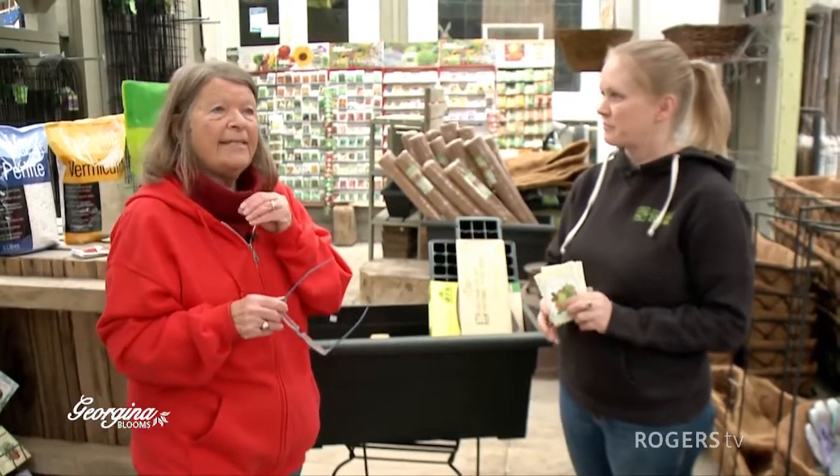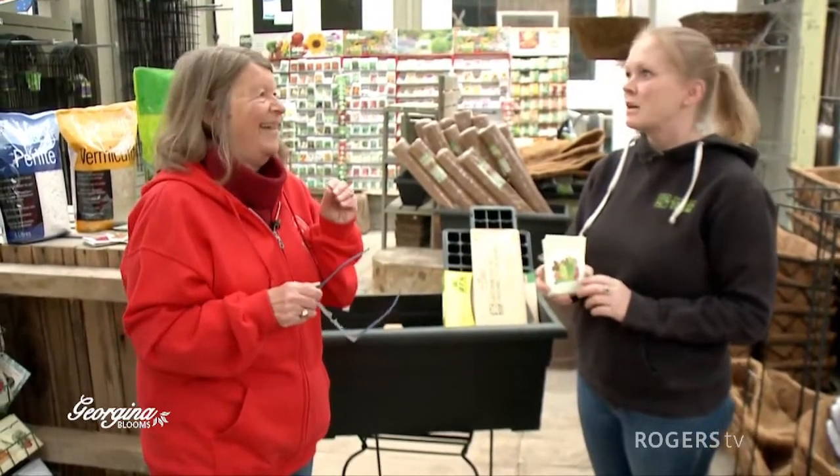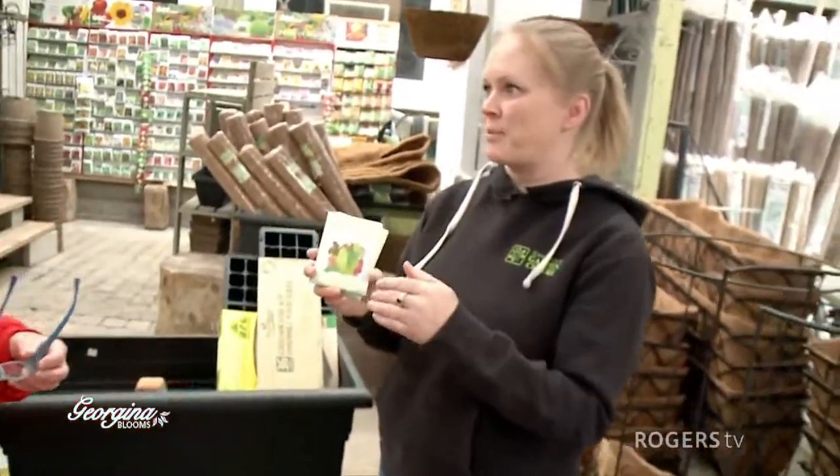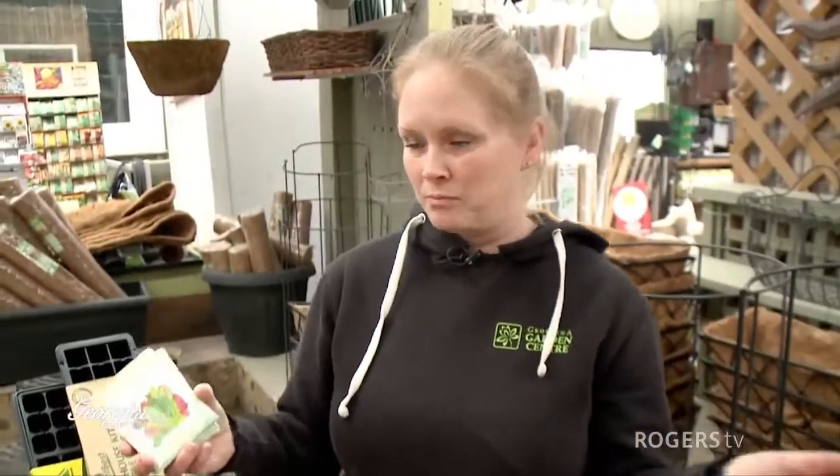The only thing is, seeds run out. Yes, especially particular varieties or popular ones. Sometimes you have a lot of something, but since everyone's into gardening right now too, which is a wonderful thing, they do go quickly.